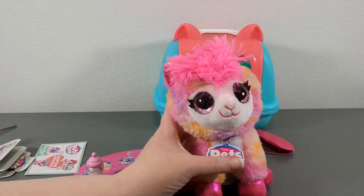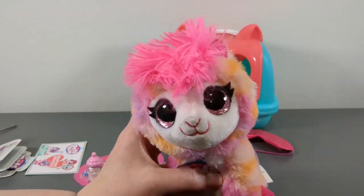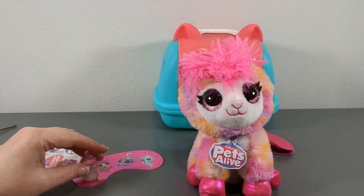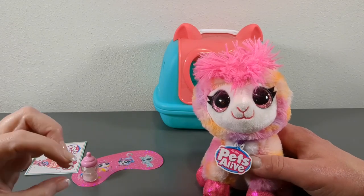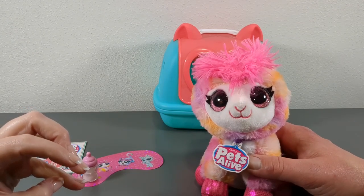So right off the bat, this one has some really good speakers. This is a loud toy. And it goes way up. So if you talk really low, will it go to like normal?